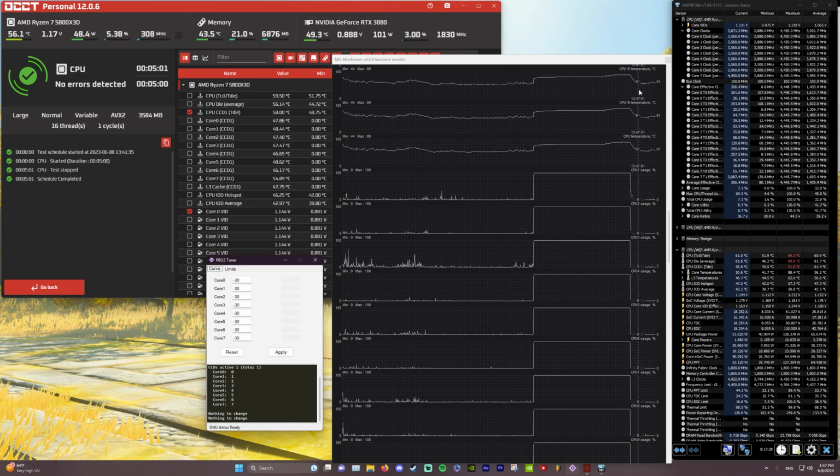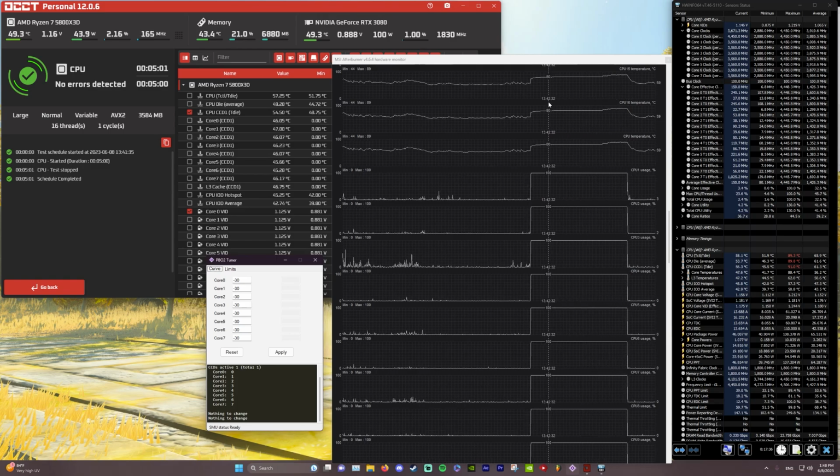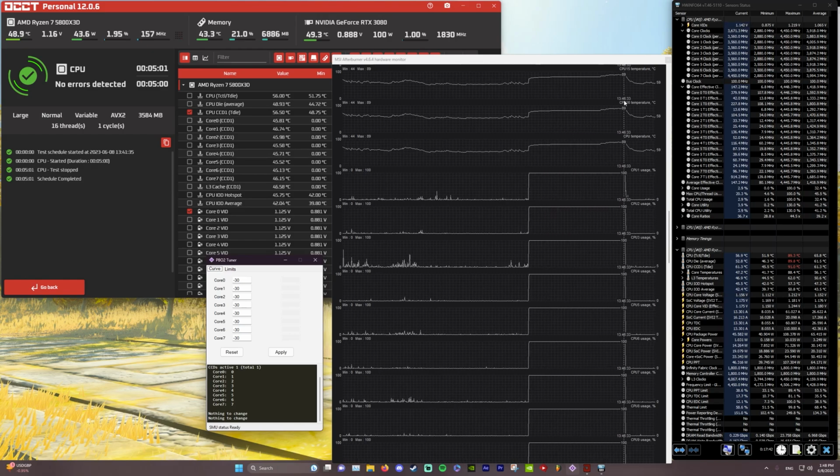I saw somewhere, I don't remember exactly what it was, but pretty much the more you run the CPU at 100%, the higher it's going to increase in temperature over time. And this goes for really any CPU, to be honest, but this CPU in particular runs very hot due to the 3D V-Cache technology, and you really want to have a good cooler for this.